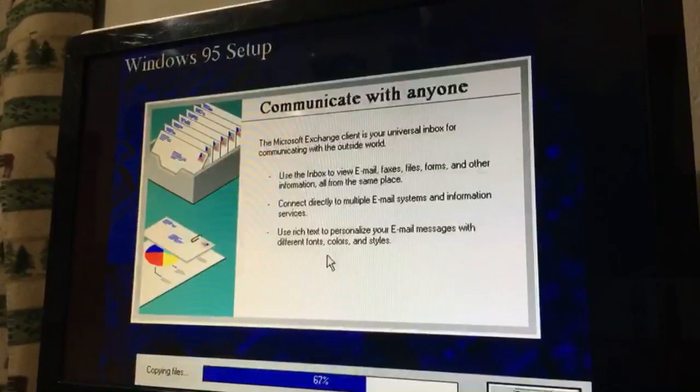Try again. The Microsoft Exchange client is your universal inbox for communicating with the outside world. Use the inbox to view email, faxes, files, forms, and other information all from the same place. Connect directly to multiple email systems and information services. Use rich text to personalize your email messages with different fonts, colors, and styles. Wow. All the customization. It's amazing.